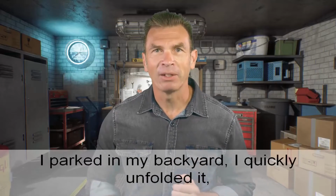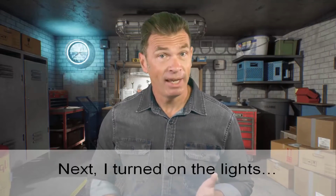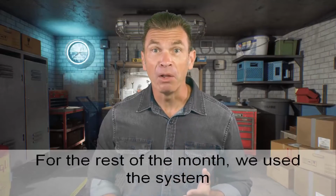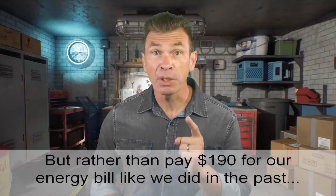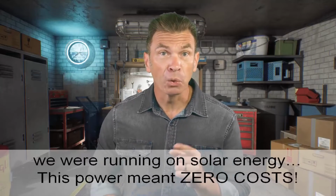I parked in my backyard. I quickly unfolded it, connected the cables, and set everything up. Next, I turned on the lights. It ran perfectly. For the rest of the month, we used the system and consumed the same amount of electricity that we'd always done before, but rather than pay $190 for our energy bill like we did in the past, we were running on solar energy.